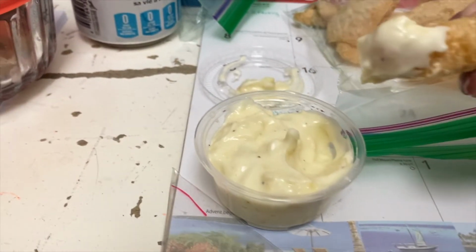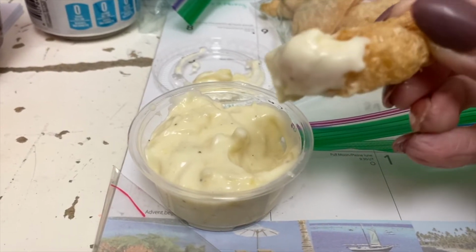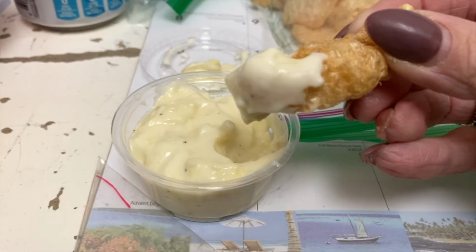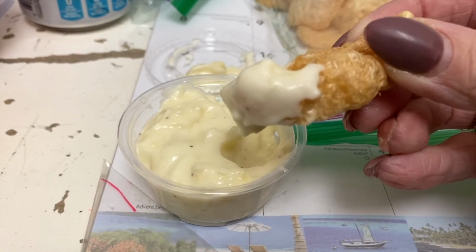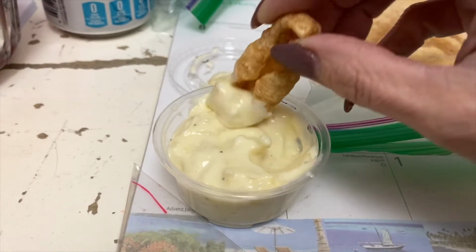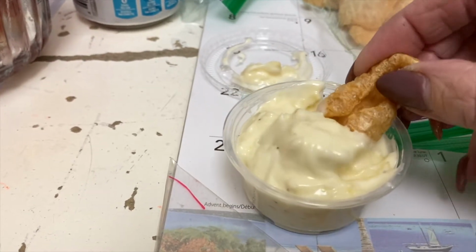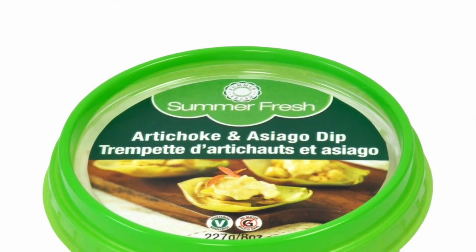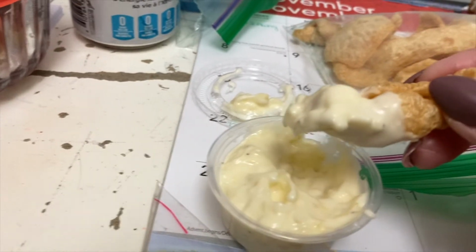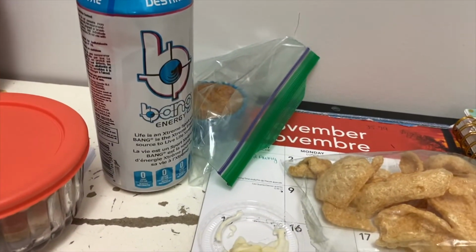This is just some pork rinds with some Asiago dip that I get at Walmart. I've tried different brands and such. I threw away the container because I used the rest of it, but I will try to buy some more tomorrow, and if I have a chance, I will throw it in this clip, or else I'll throw a picture in it if I can find it online. It is the best dip ever. I've tried other brands and they just don't even compare to this one. This is one of my favorite snacks to have, just some pork rinds and the dip, and I'm still working on my Bang there.